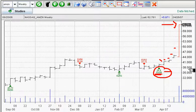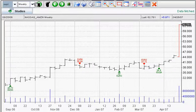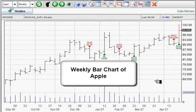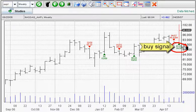If it just happened to Amazon, I'd say, okay, that's not enough. Let's look at another chart, and let's look at Apple computer. So let's escape from what we're doing right now, take all this off the screen, and go to our little handy dandy thing. We'll choose Apple. Look at the weekly chart. And here's Apple. Now, Apple reported their earnings on the 25th, and look what happened. On the 24th, the day before, 95.91 was a buy signal for Apple.